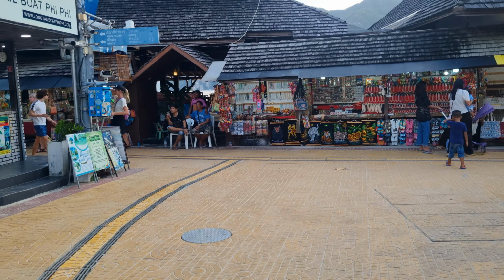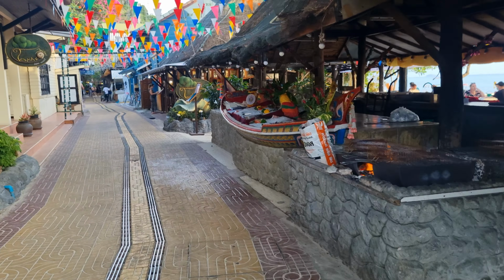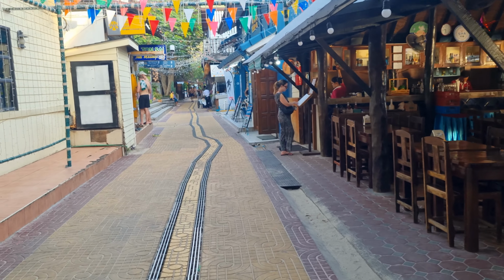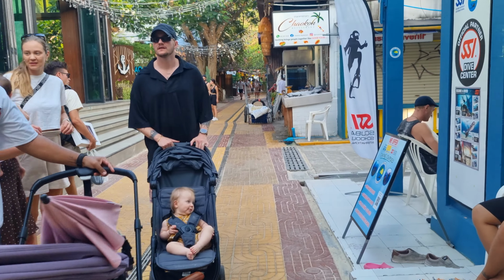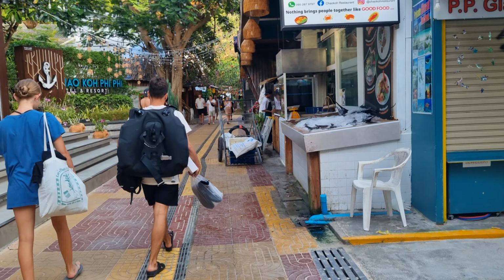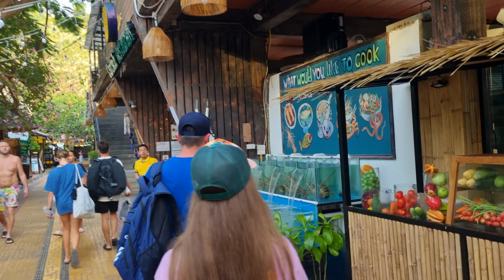PP Banyan Villa, Tonsai Seafood. We've got the seafood restaurant. Tonsai Bakery, Tonsai Seafood. Diving center. Seafood restaurant. Really big fish. Swordfish. Lobsters.